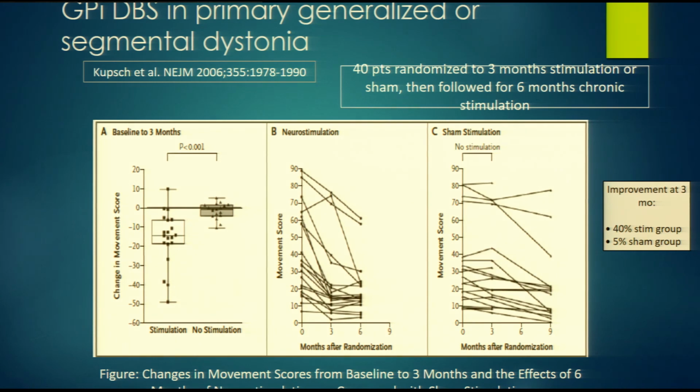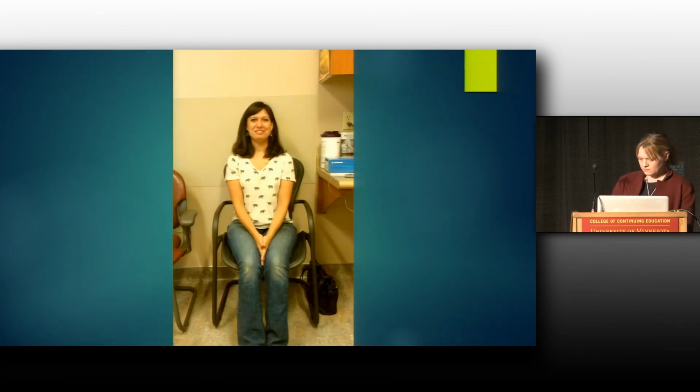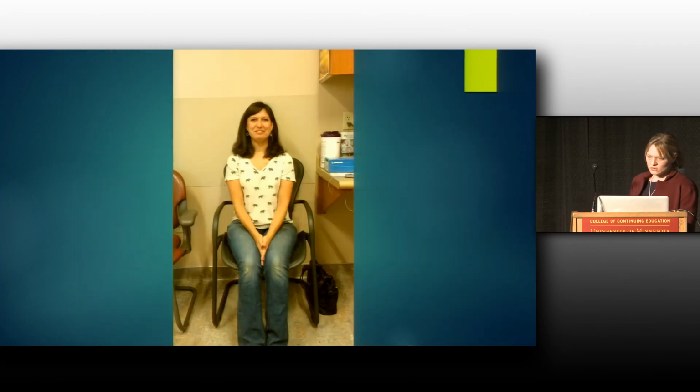This was another one. This was sham controlled, where they actually implanted it into all people, but for the first 3 months, half of the people had the DBS turned off and it was not on, but they weren't told. So this shows that the people with the sham only had 5% improvement and 40% improvement in the stimulation group.